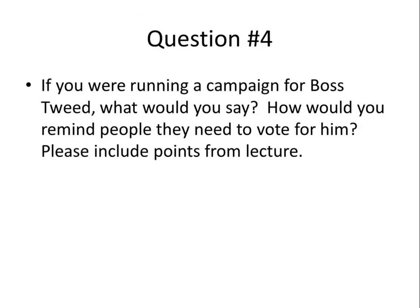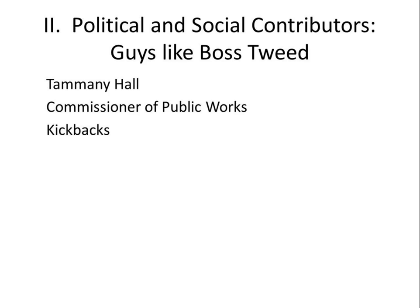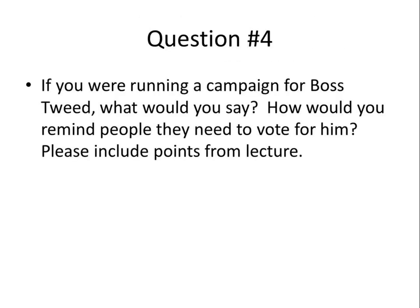So if you're running a campaign for Boss Tweed, what would you say? How would you remind people they need to vote for him? Please include these points, right? Tammany Hall, remember, Commissioner of Public Works and kickbacks. Or you could just do it as why you should not vote for him. You can do that too. That's a little bit easier.